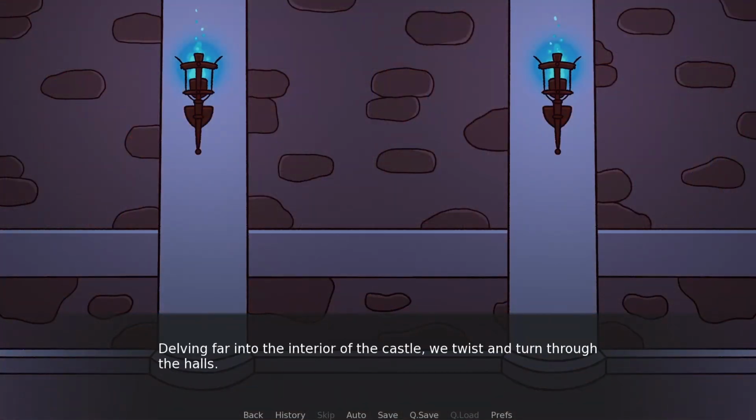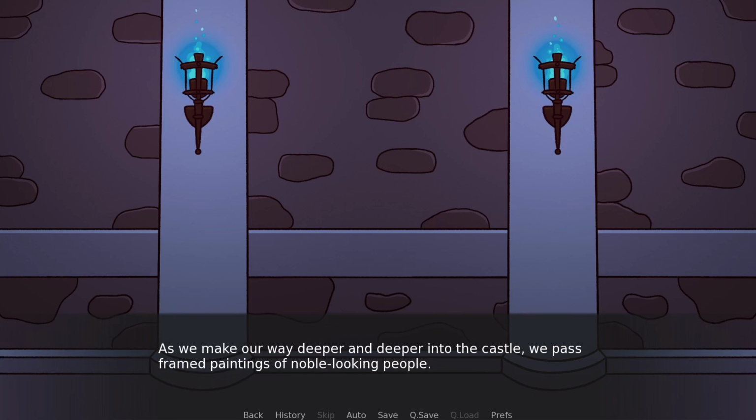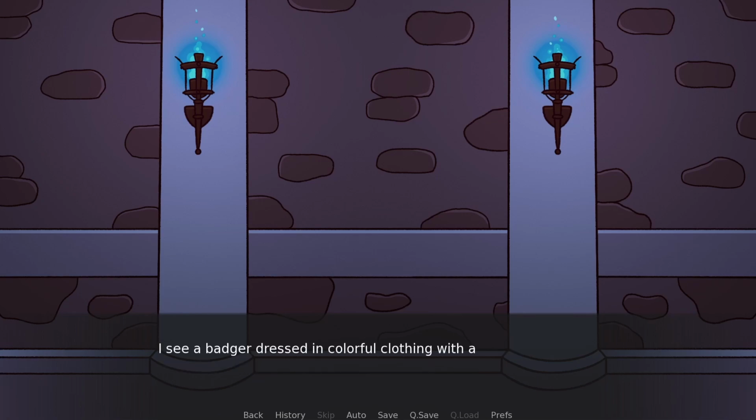Delving far into the interior of the castle, we twist and turn through the halls. The torches lining the hallway are lit with a glowing blue fire. As we make our way deeper and deeper into the castle, we pass framed paintings of noble-looking people. I see a badger dressed in colorful clothing with a large ruff around his neck. A little ways down, I see a portrait of a fox clad in white and purple silk dresses and a shawl. After a while, we come across a large pair of double doors.